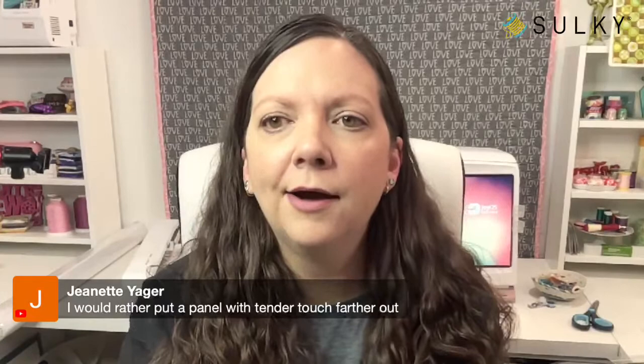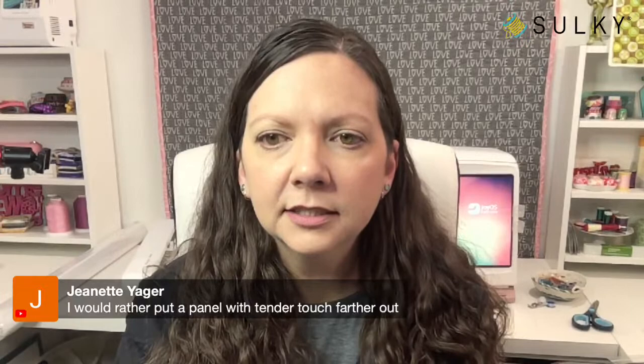All right. Yes, I'd rather put a panel with Tender Touch farther out. That makes sense. All right, perfect. Stitch twice around the outer edge of the motif. Great idea.